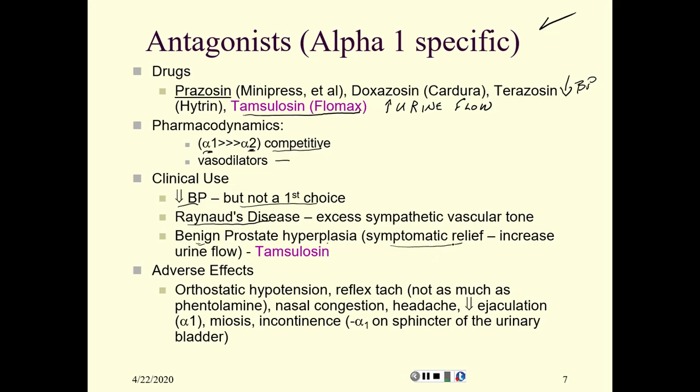They don't actually treat the disease, they just treat the symptoms, which the symptom of benign prostatic hyperplasia is the difficulty urinating. It's very common in older men. And if you block the alpha receptors, what you get is an increase in urine flow that's actually beneficial to patients with this disease. And again, tamsulosin is the alpha 1 receptor blocker that's used for the treatment of this. Their adverse effects are similar to what we've seen before.